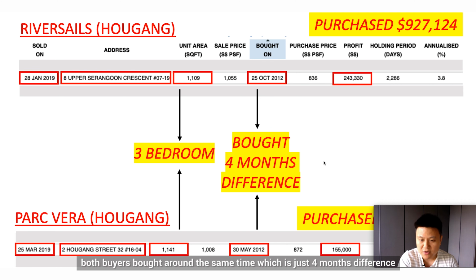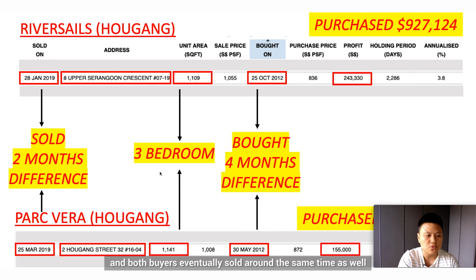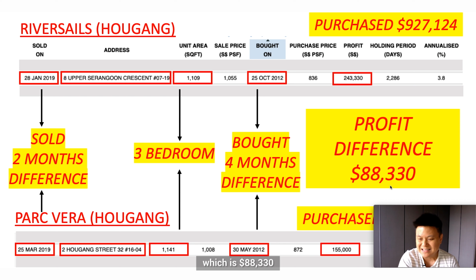Now, if I drill much further, both buyers bought around the same size, 3-bedroom type. Both buyers bought around the same time, just 4 months difference. One is in October 12, one is in May 12. And both buyers eventually sold around the same time as well, 2 months difference, one in January 19 and another in March 19. But in terms of profit, the River Sales Condo made more money, which is $88,000 more.